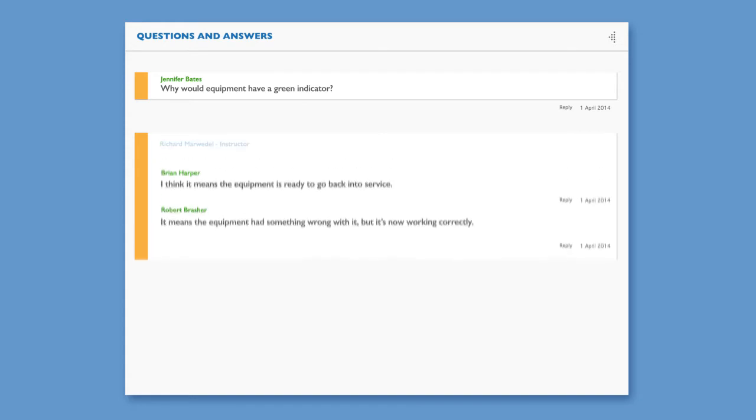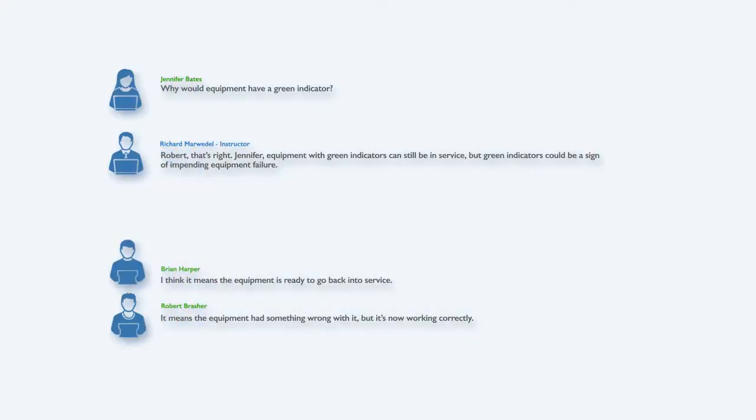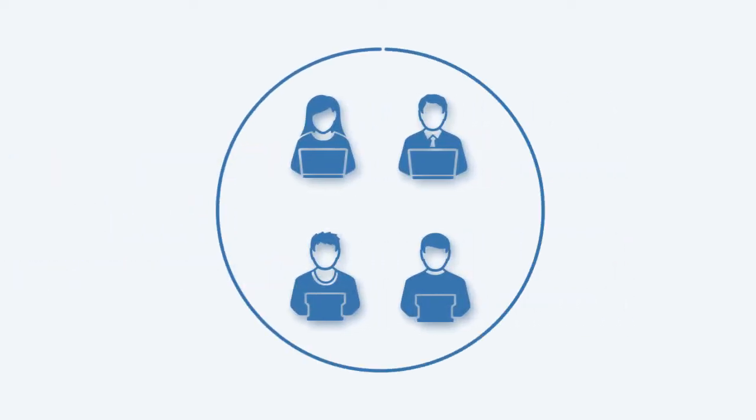As answers appear, learning groups experience a better correlation between content, questions, and answers, enabling trainees to ask and answer questions in context with related materials, expand static learning into a collaborative and crowdsourced experience, providing learners with an inherent study group of their peers.